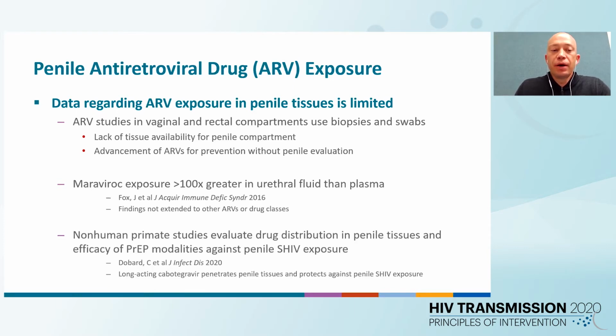In studies conducted by our branch here at CDC, we've begun to evaluate the ability of new PrEP modalities to protect non-human primates from penile exposure to SHIV. One example of this is a study published earlier this year of long-acting cabotegravir, which showed that cabotegravir penetrates penile tissues as well as fluids, but it also provides protection from penile SHIV exposure.